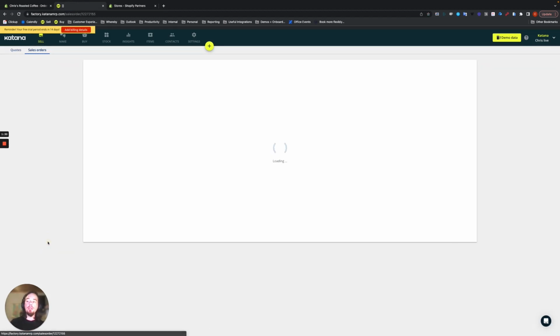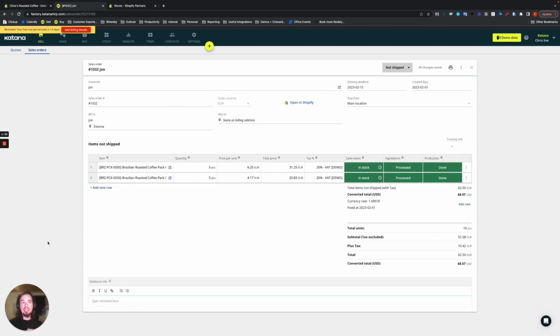Okay, so how does this work? Well, first off, I'll start off on the Shopify side. You can see that in Katana, you have a pick, pack, and ship process, which means that you can select the status of an order, you can pack your products, or deliver your products. Now, I'm mostly going to only focus on the deliver some and deliver all statuses.